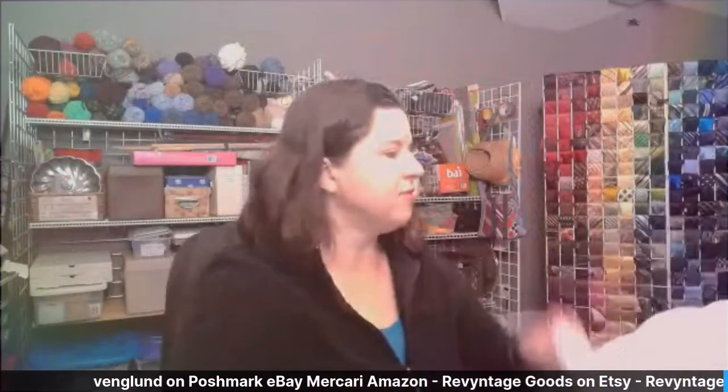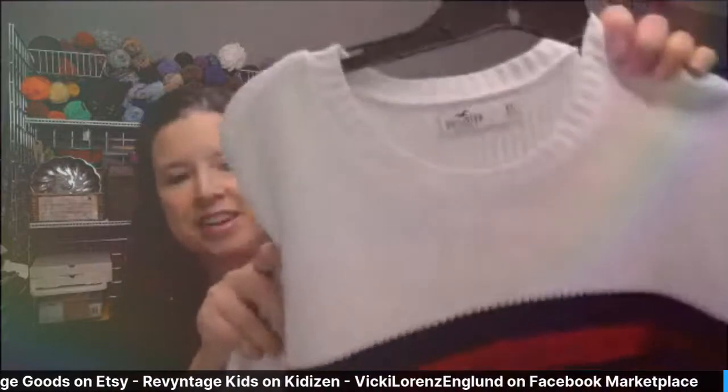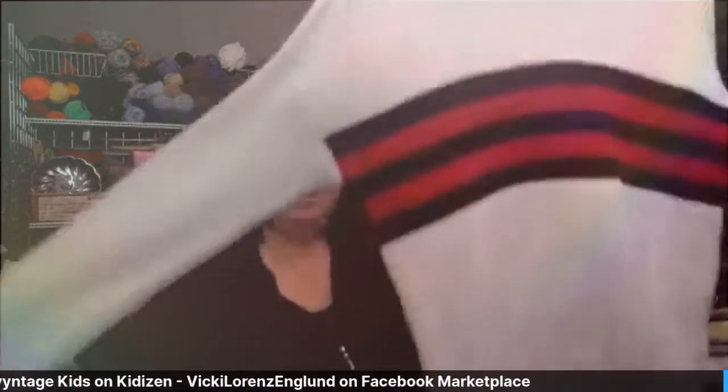I plan to put the measurements. That's what I'm finding. A lot of these just don't have the size tags on them, and so ThredUp can't sell them. They pass them along to us. Here's an extra small Hollister sweater.